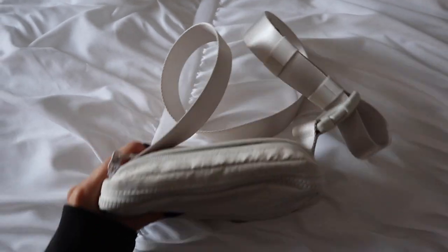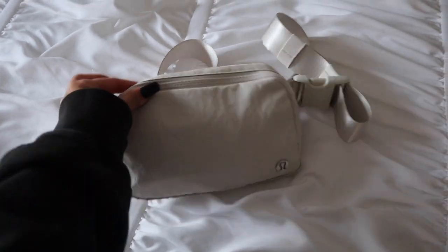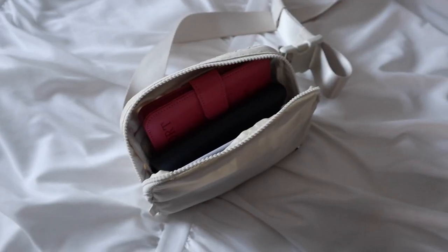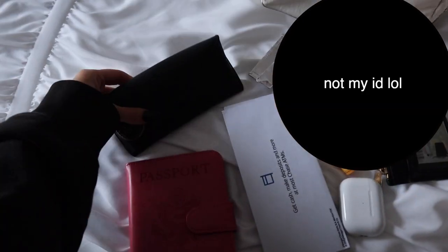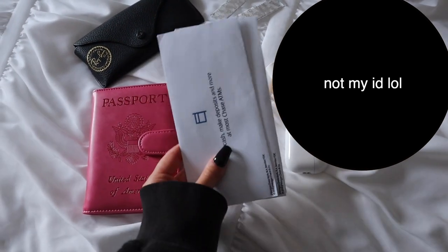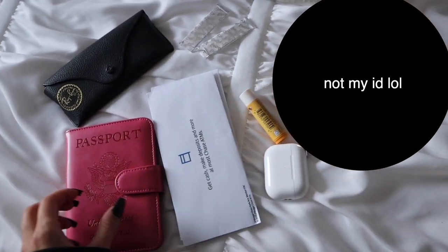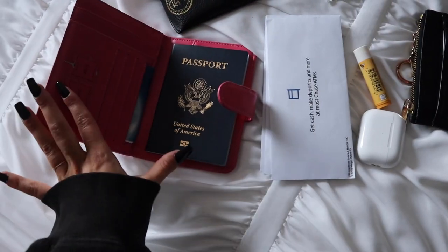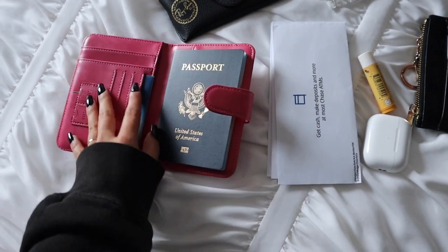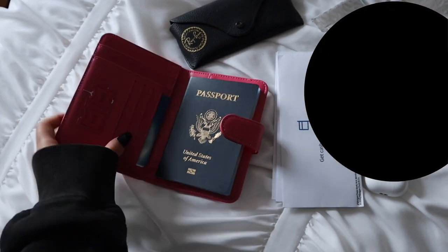Next, I have my Lululemon fanny pack, and I'm going to wear this on the airplane and probably a lot of days in port, just because it's strapped onto you and it can hold a lot of things. Then I'll show you guys what's inside. Now I have my sunglasses, some gum for the plane, my currency for other countries, a chapstick, my AirPods, my ID, and my credit cards. And then I have my little passport book with my passport, and it has my vaccine card, my yellow fever vaccine card, and then I have my Global Entry right here.